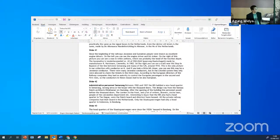Between 1902 and 1907, the NIS built a new headquarters in Semarang, Lawang Sewu, or the house with a thousand doors. The design was from the famous Dutch architects Klinkhamer and Ouendag. After the opening of the building, the personnel posed before the thousand doors: the carriers in the front, and a lot of writers, drawers, excisemen, people of the calculation department, etc.